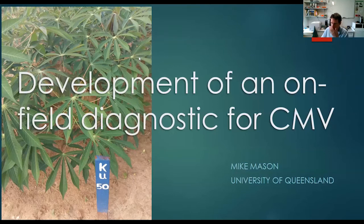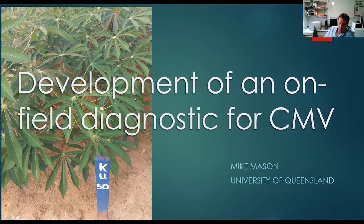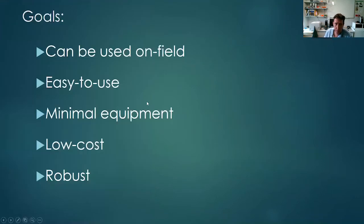Thanks, mate. Okay. So I'm trying to create a field ready test for CMV. And the goal of this, to make it work in the field, is that obviously it's different from when it's in the lab. So it needs to be easy to use. The typical equipment that you use in a lab is impractical to bring out into the field.